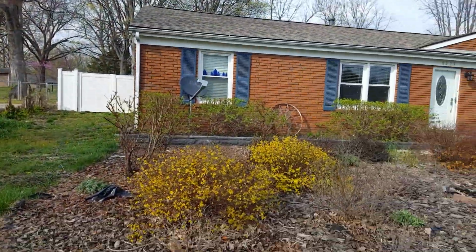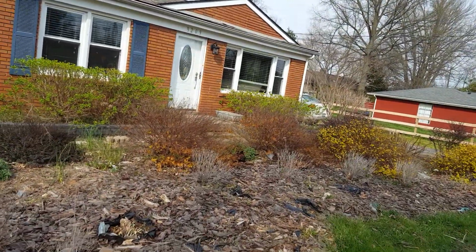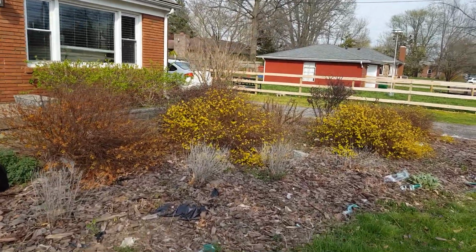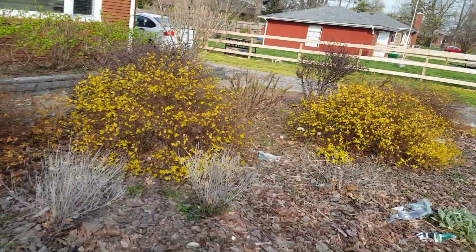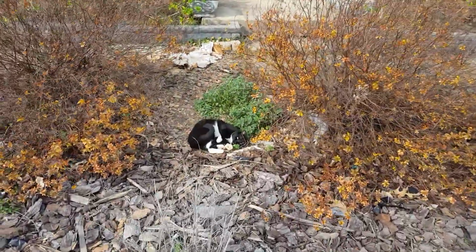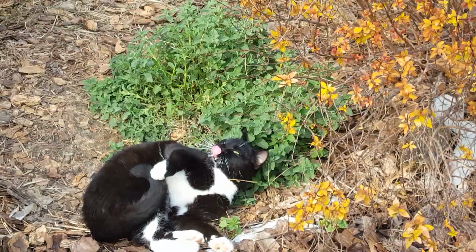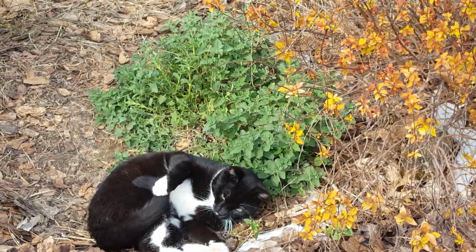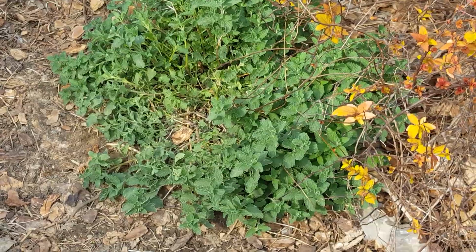But anyway, friends, I'm going to save planting the gladiolus and the marigolds for a different video. You guys know how to plant marigolds, so I figured that was kind of boring anyway. Here you can see the cats just love this catmint. It'll be blooming before too long, and they are just in love with catmint.